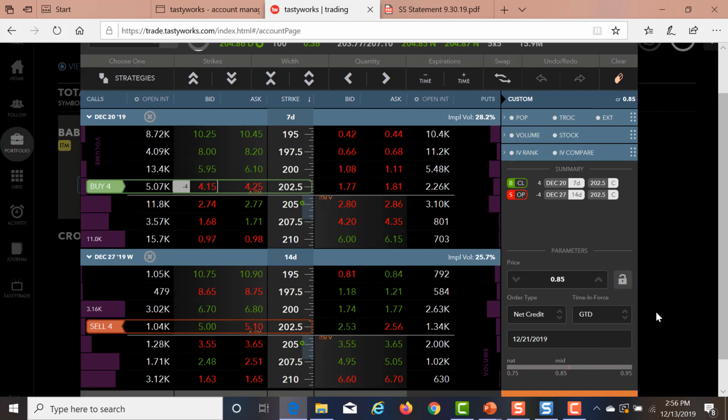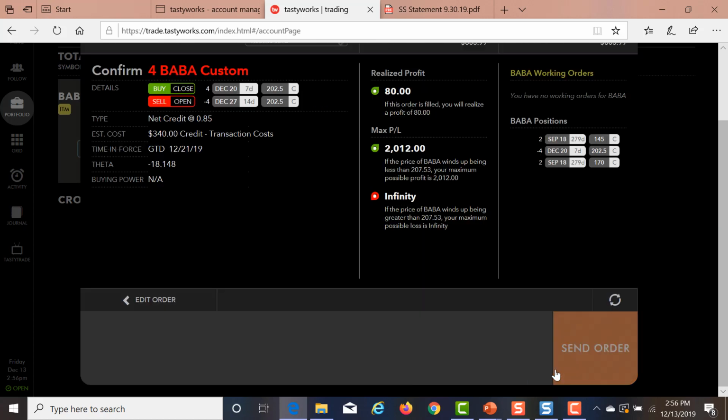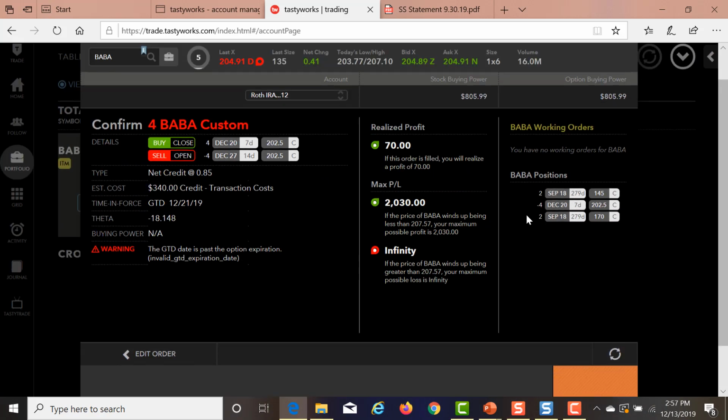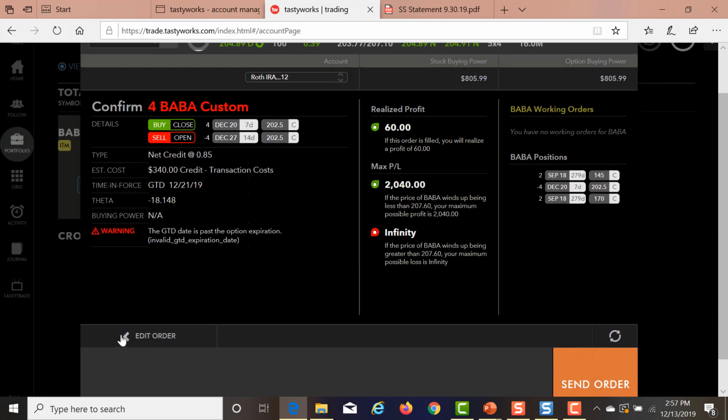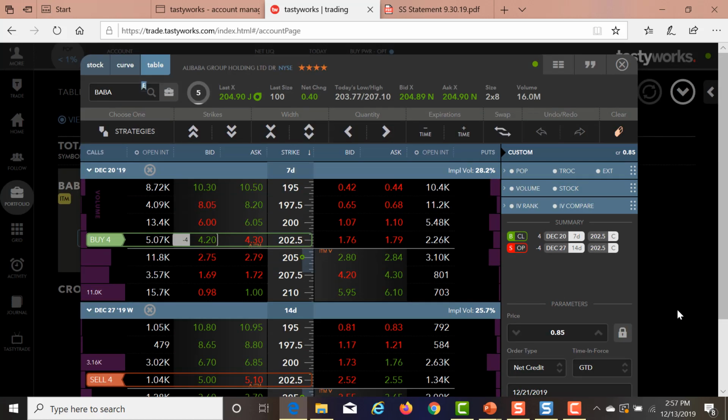Now, if I went down and hit review and send, I'm moving that 202 to 202 for the 27th, and it's actually saying that we're going way past the date right now. But anyway, I'd be making $80 on each contract, and there's 4 contracts there, but that's only for 1 contract, 85. I'm not going to do that.